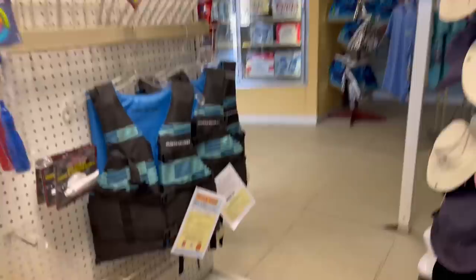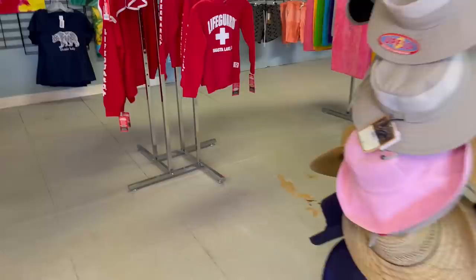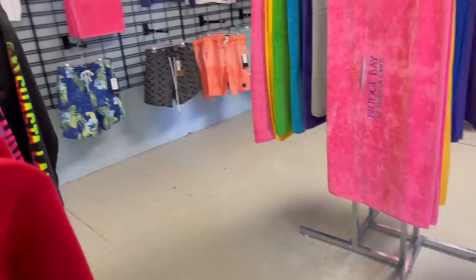Look, they have paddle boats, guys. And some rope and some fishing stuff. Hey, these are the life jackets they have here, the ones that are nicer than the other one. Hats. Oh, the boys have a shirt, remember? No, they got these up there. They got sandals, guys.